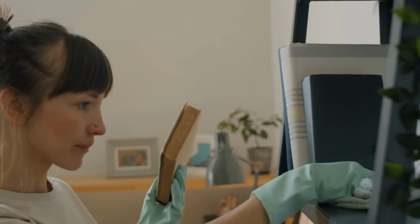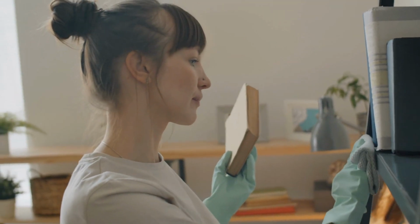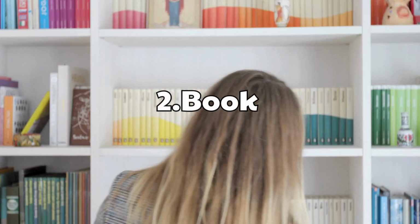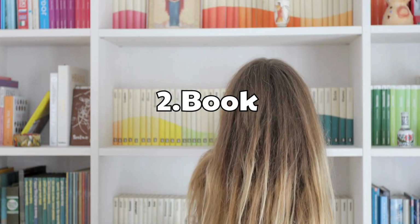2. Follow the recommended order. Marie Kondo recommends following a specific order for decluttering. Clothes. Begin with clothing items, starting from basic clothing like shirts and pants to accessories like scarves. Books. Next, address your books, keeping only those you still read or cherish.